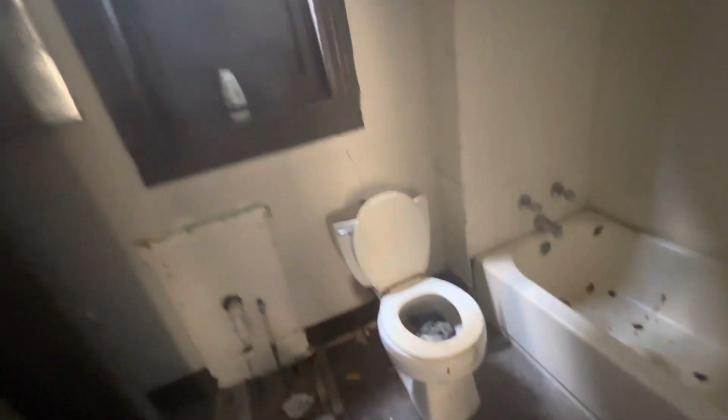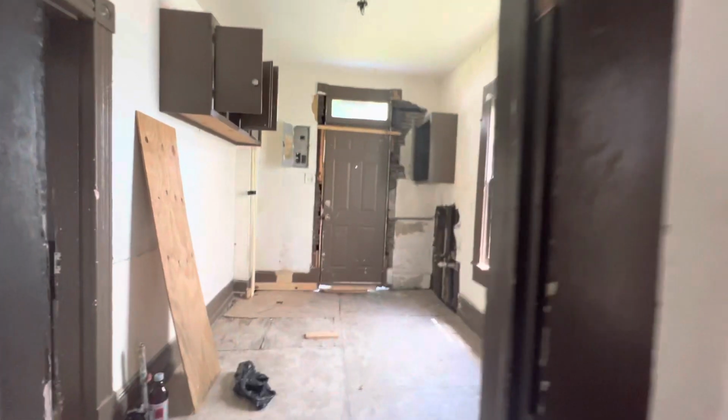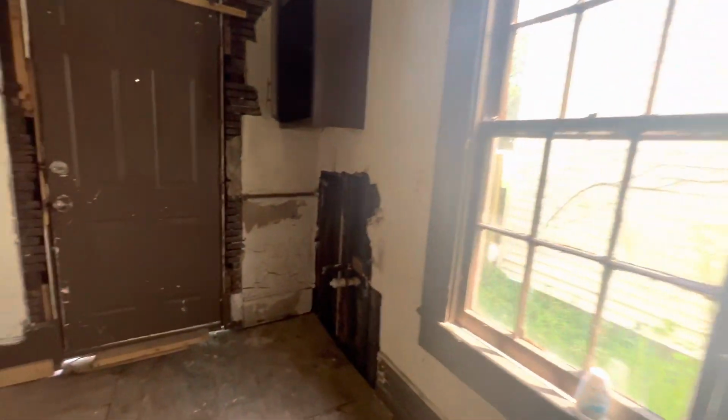Right here is your downstairs bathroom. Just need some drywall up there. The toilet's full of clothes. That's first. Right here is your HVAC unit. Looks like it's been gutted out. Then right here is your shell of your downstairs kitchen. Remember, it's a duplex, a kitchen upstairs and a kitchen downstairs. However, both kitchens are missing.